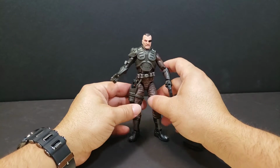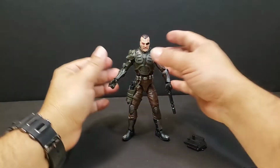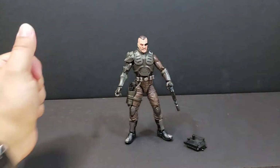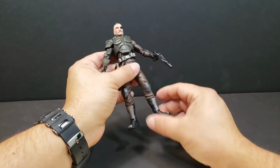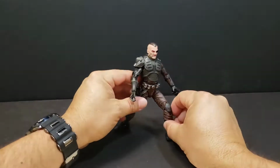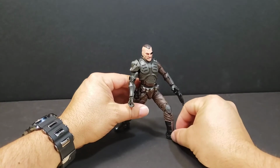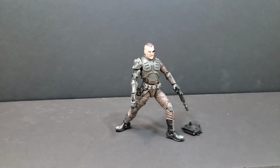And it becomes a little bit loose, but then it stands up very well. Like you see, it doesn't take too long for me to actually make it stand. So that's kind of nice. I really like that part, when figures can just stand on their own without needing a stand or something. That's kind of nice. There you go.